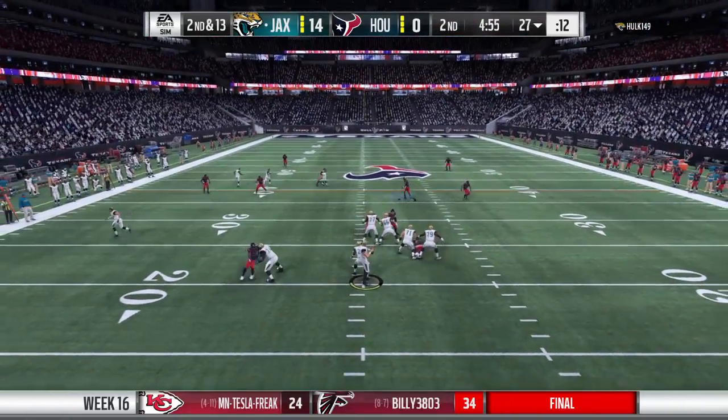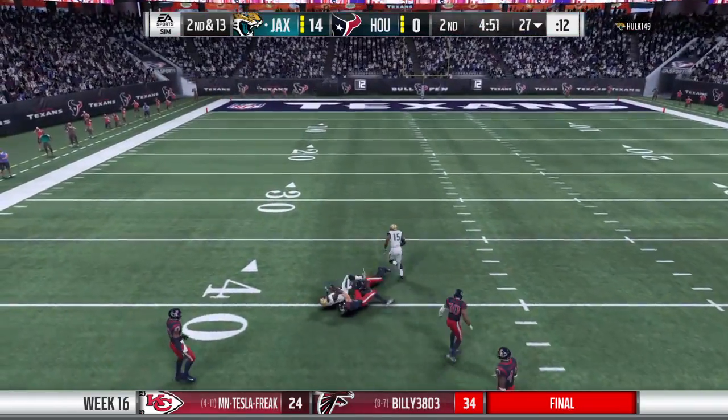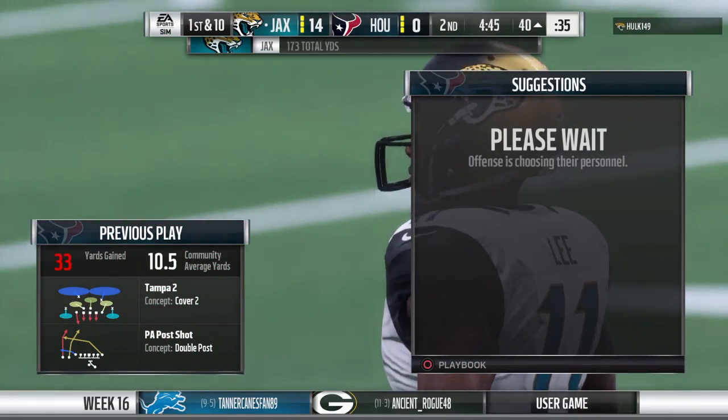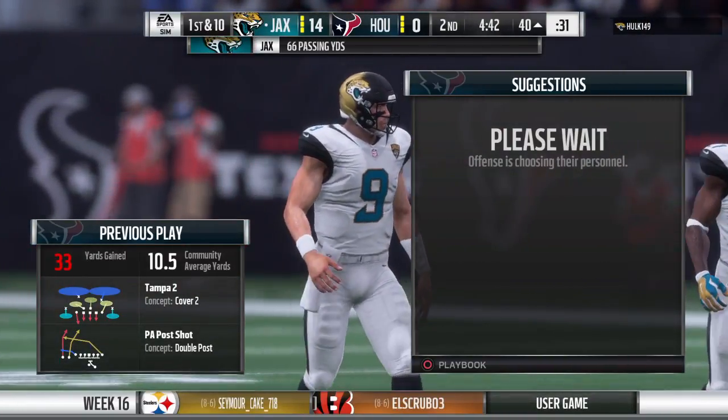Play-action fake. They'll look to throw. Lee's got it over the middle. And he takes this one all the way across midfield into enemy territory down to the 40-yard line. A very nice pickup of 33 yards.